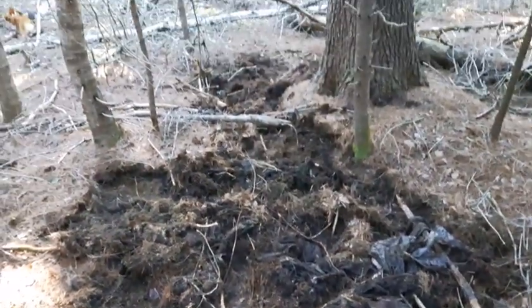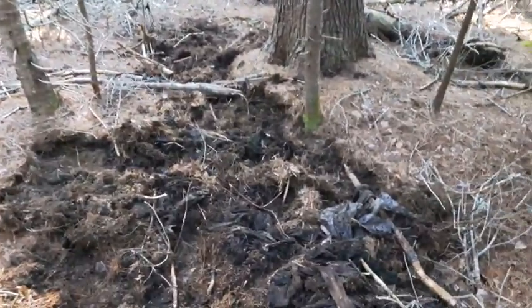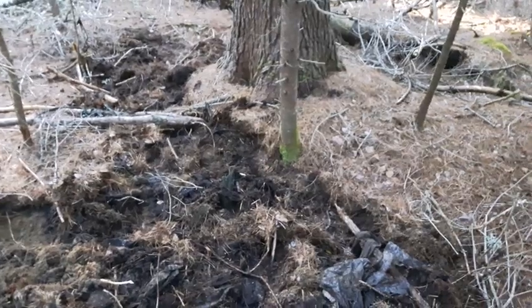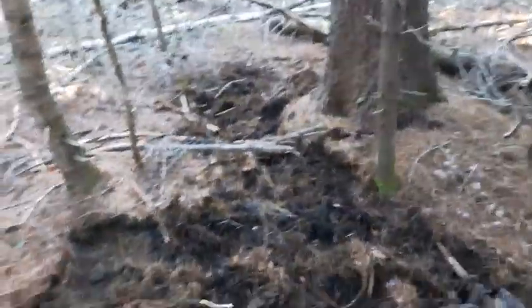Well, folks, lots of fabric, no bottles. So I'm going to move on. It just goes to show you don't need an expensive fancy metal detector to detect an iron deposit in an old dump site. Okay, let's keep going.